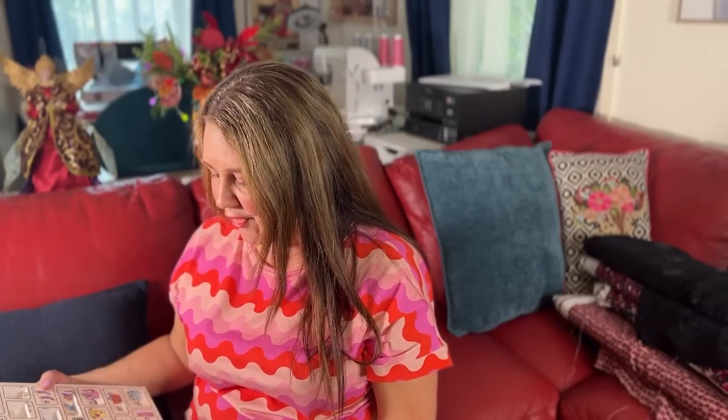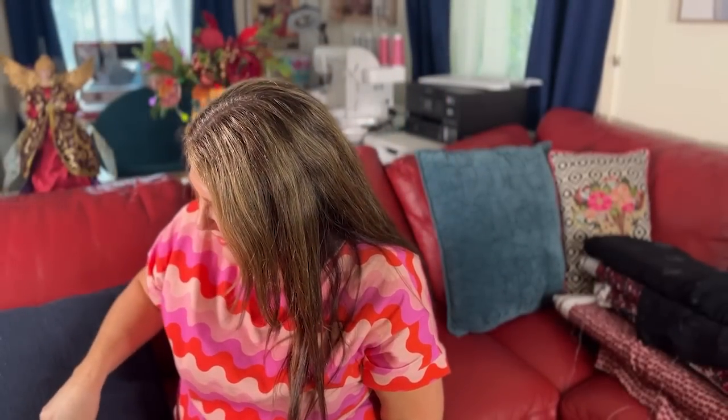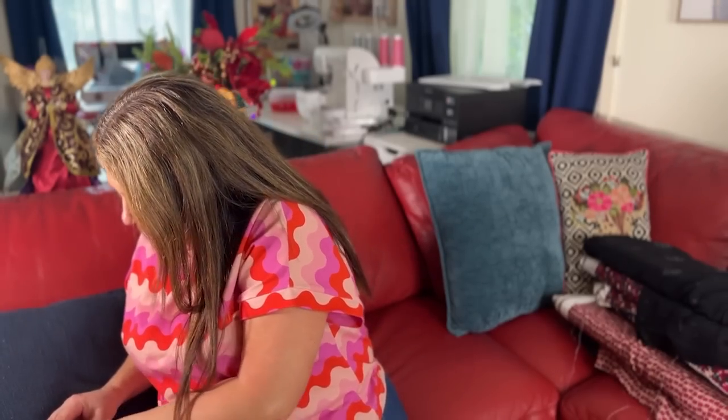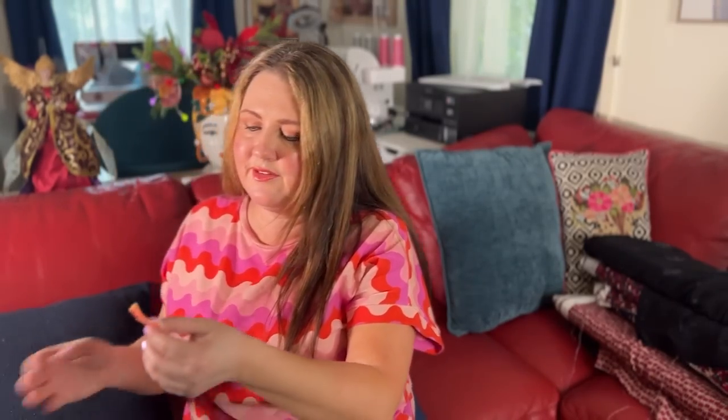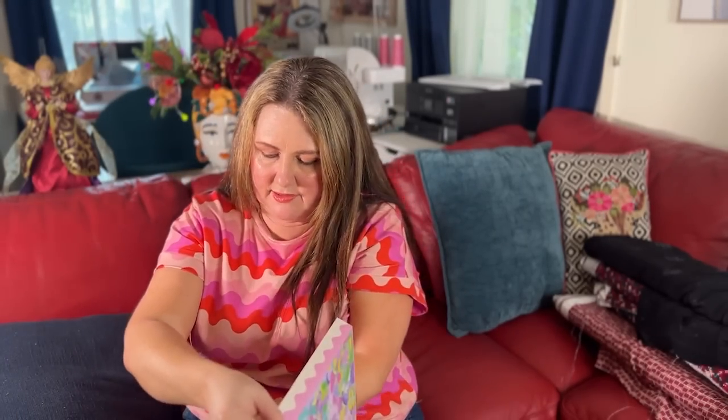Number 11 is a badge of honour to commemorate your efforts. So that's number 11, the little stockings there. Badge of honour. Okay, let's see what it says. D-O-N-E, done. I love how they're all different shapes and sizes. We've got some different colorways as well, because I always tend to try and color match my labels to my Me-Made. So that is day number 11, done and dusted.